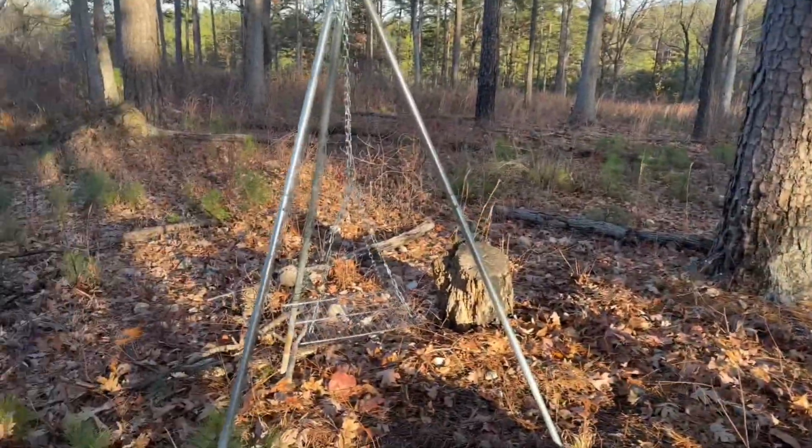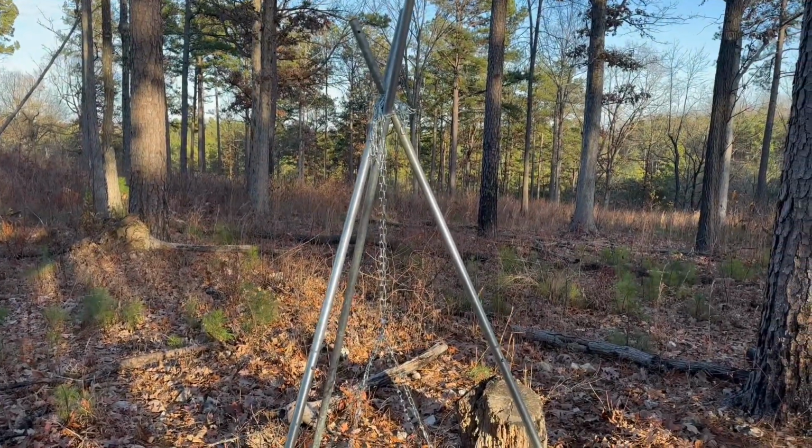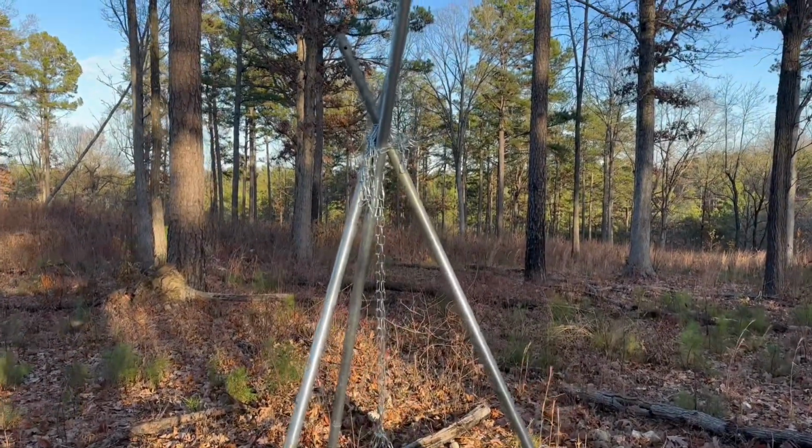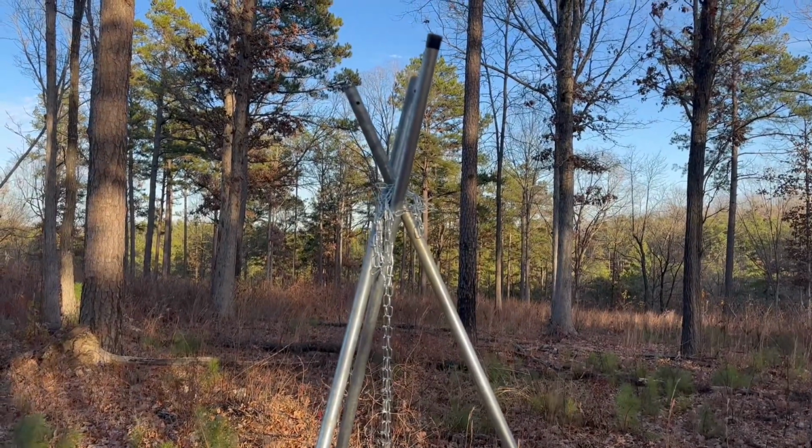Now, y'all check this out. I made this tripod stand out of some poles that were left over from the net that goes around a trampoline.